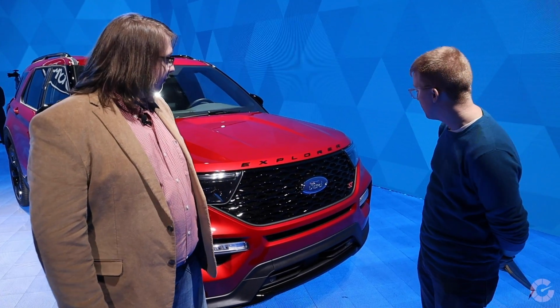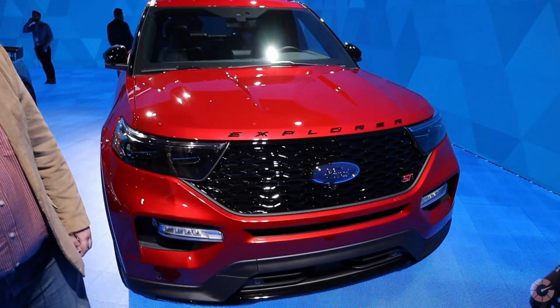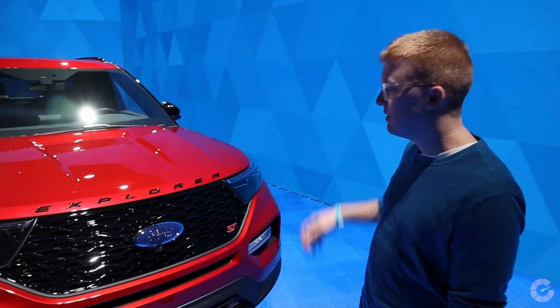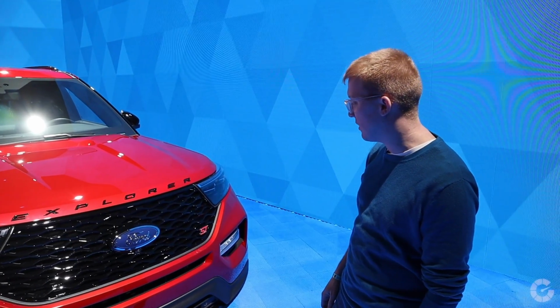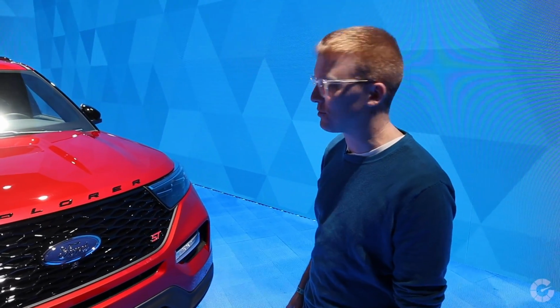This one looks awesome. Got the ST badging there, ST badging on the seats. I was really bummed when they got rid of the Fiesta and Focus ST. Obviously they're moving to much larger vehicles with the Edge and now this. 400 horsepower, that's quite a bit for a Ford Explorer.